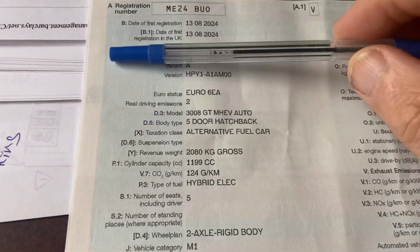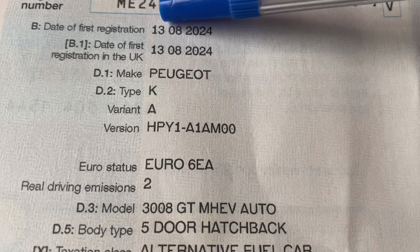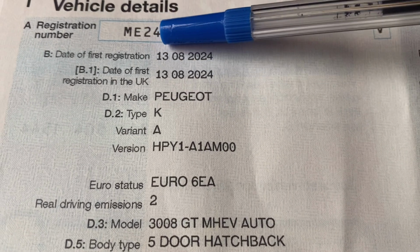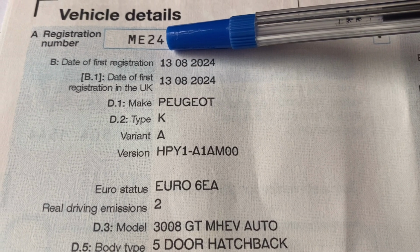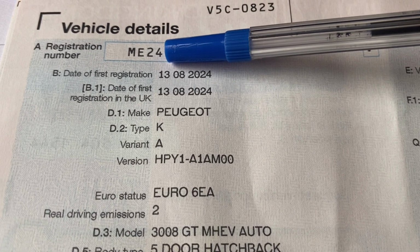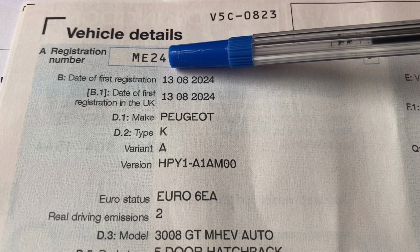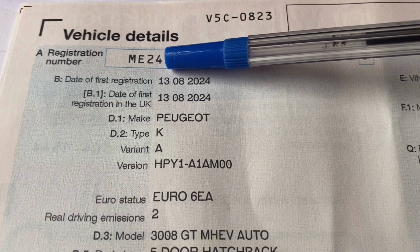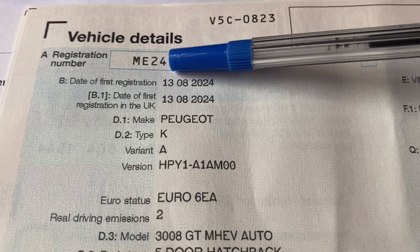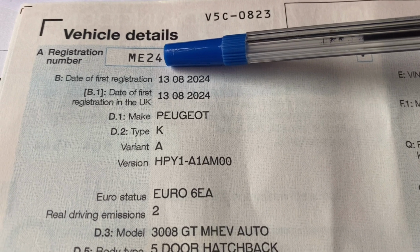Logbook has finally arrived, and the 13th of the 8th, so it was the end of '24. So we did make a good saving. We saved £5,000 on it. We wanted a '25. If we would have waited and did all the sums before it, and he offered this one.